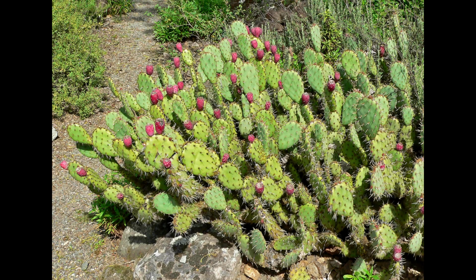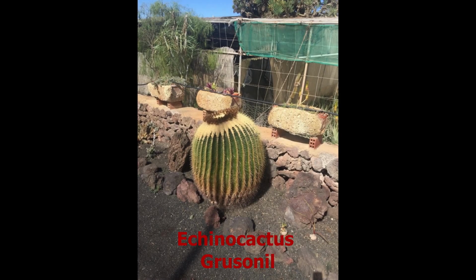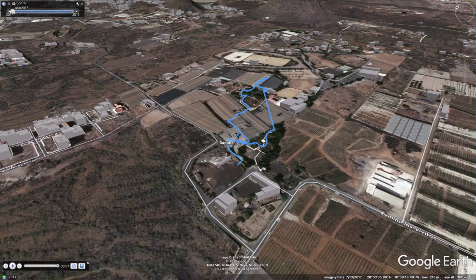We will also see a prickly pear plant, also known as a puntia, and also a Chinocactus grusanil, also known as mother-in-law's cushion, for obvious reasons. We will also see many other plants here.